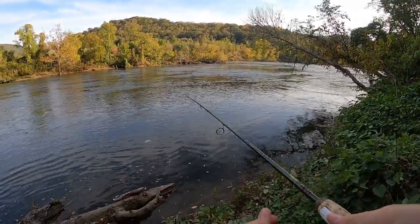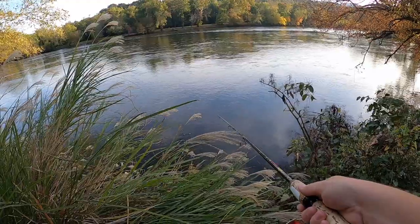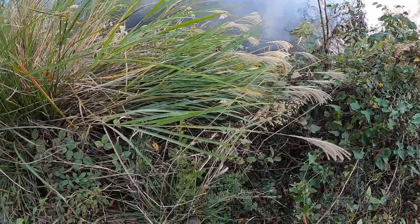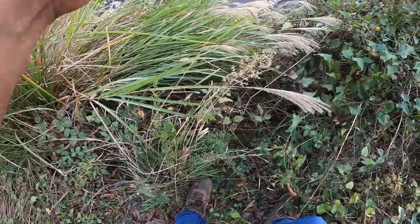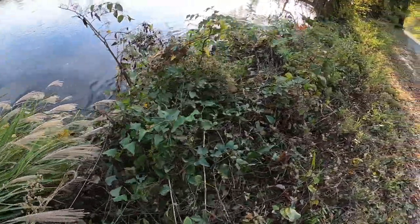That's two out of this hole. I missed two and caught two out of this one hole. We're doing all right. Oh, there's one. There's one, guys. Oh, this might be a good one. Oh, golly. Oh, no. He came off. God. That was a big one, guys.